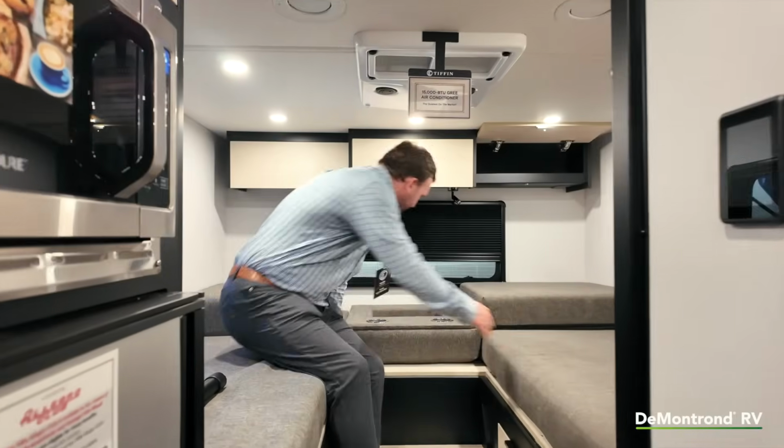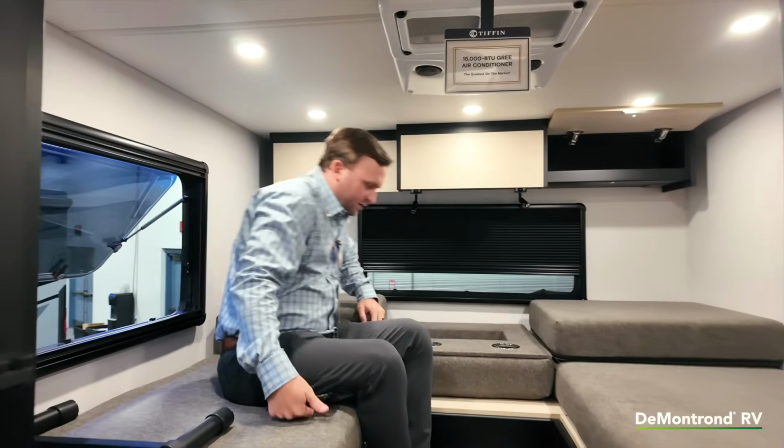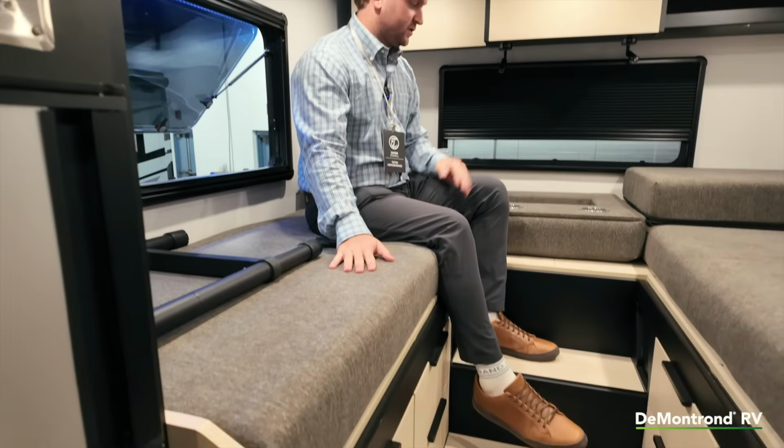Really cool thing that we've added: a lot of our customers don't always make this into a king size bed. This is something that we do on our Wayfarers as well. So if you wanted to, you could push this together to make a king size, or you could come back in here and just hang out and chill.